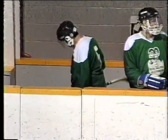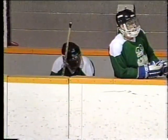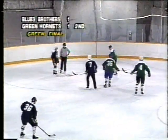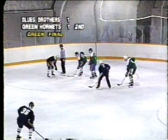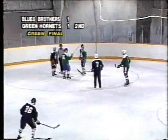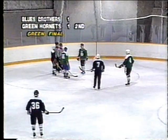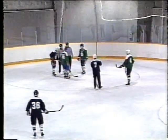We got a penalty here for body contact. Well, Green Hornets will get a penalty here. It'll go to number 5, Chris McGill. 6 minutes and 50 seconds to go here. I don't think Chris had much choice there. It's either that or a goal. So he takes a seat in the penalty box. Not something he wanted, obviously.